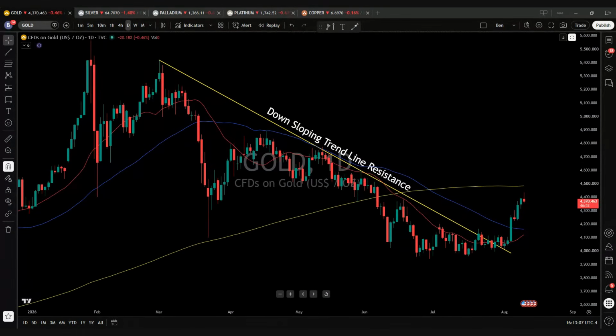First one we're going to talk about is gold. So here's the top pivot top here, secondary hit, third hit. Look at all this price consolidation. This put in some bearish consolidation. However, one line that I was watching is this downsloping trend line. The other things that I'm watching is the 20-day, the 50-day moving average, and the 200-day moving average.